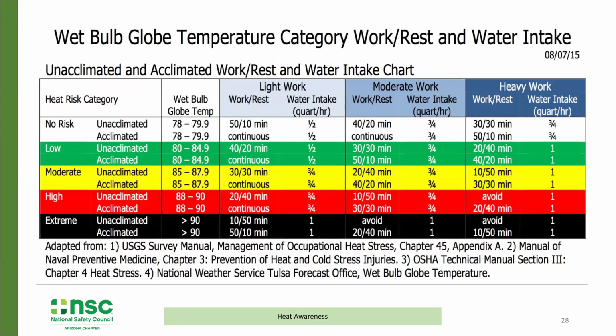This is another chart that I don't expect you to be able to read, but I'll provide it to you because this has a lot of information about acclimatized workers, not acclimatized, different temperature ranges, different levels of work, and then how much water they should be consuming, and then how much work versus rest. So you can see at the top line of the chart, if we have acclimated workers in 78 to 80 degree wet bulb temperatures, they can pretty much work continuously as long as they're taking in a half a quart of water per hour, and they'll be safe.